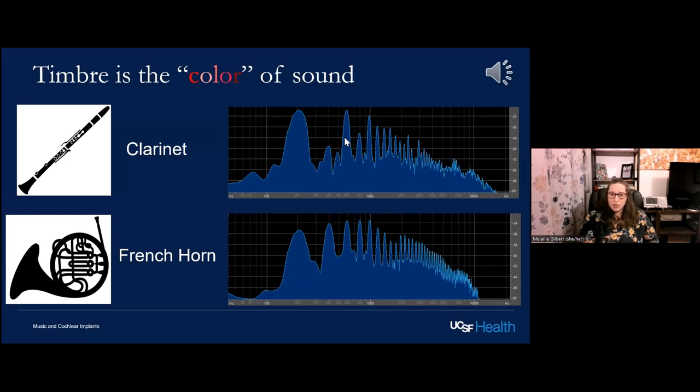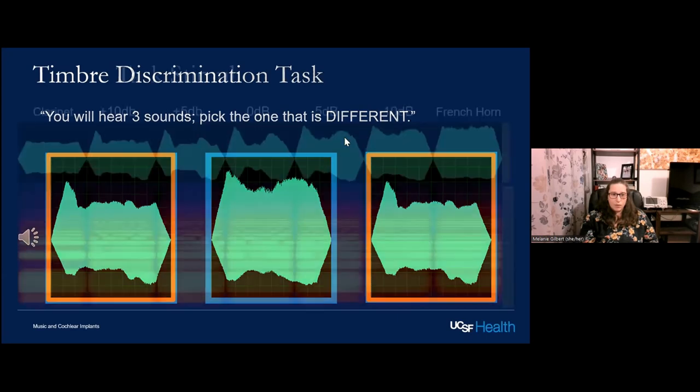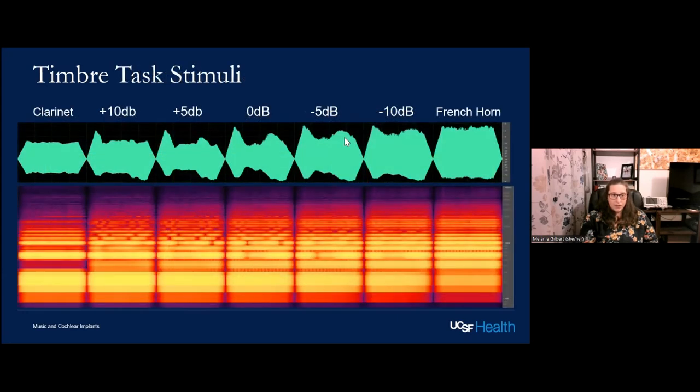We did a timbre discrimination task. And so that is, you'll hear three sounds, pick the one that's different. And this turns out to be quite easy for a CI user and a normal hearing person. This example is showing some blends, however. So then we decided to make the task harder.